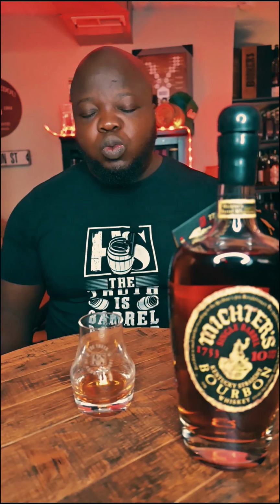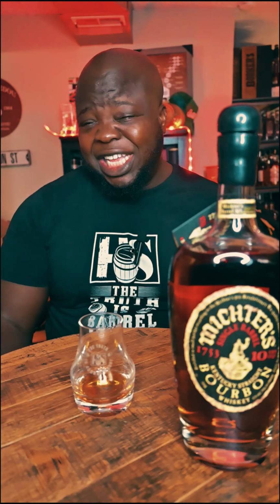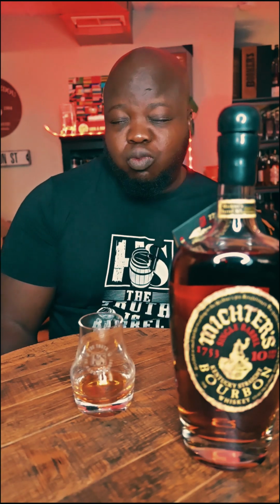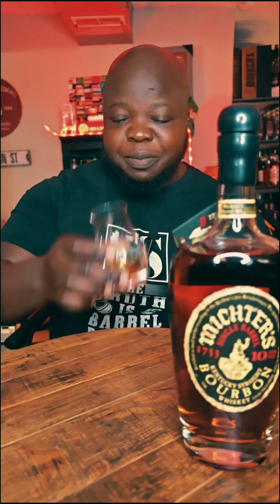What will I pair this whiskey with? I would definitely say this whiskey for me goes with any meal that has maybe a little bit of acidity in it. So I would do some fettuccine, a pasta, or some tomato stew with some rice. I would have this with some Chinese food, some crab rangoon. Crab rangoon and Michter's for me would be the perfect meal.